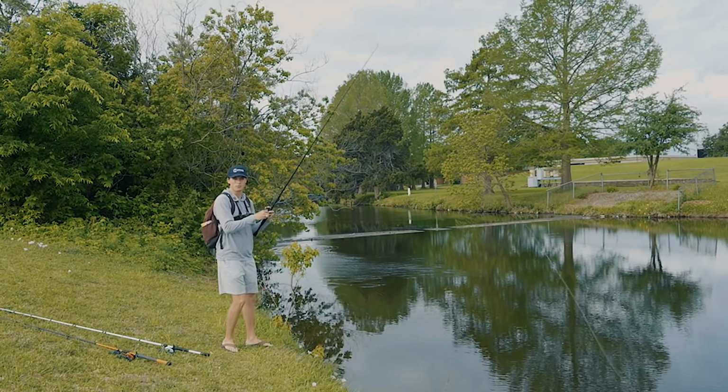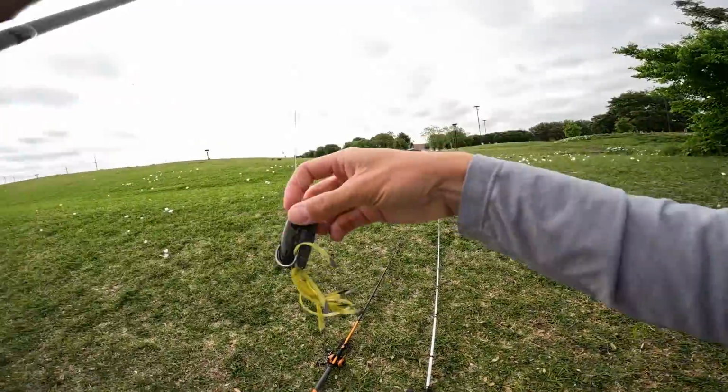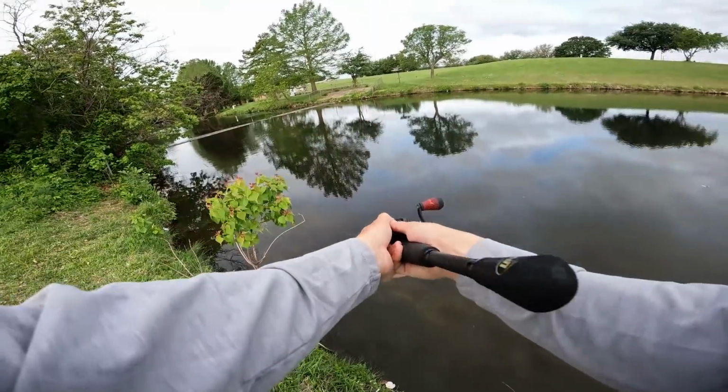Gosh, yep, there was one. There was one, first cast. I didn't even check if these frogs' hooks are available. There we go. Okay. Perfect.